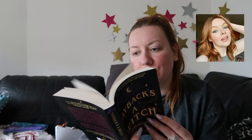That sounds so interesting. Also, it's queer, so I'm here for this. I love a good witchy read. And I had my eye on this around the time that I was reading The Ex-Hex, which I really, really enjoyed last year as well. So I got this one for Cassidy's prompt.